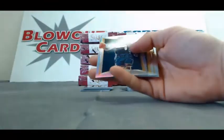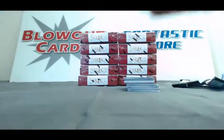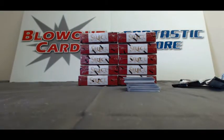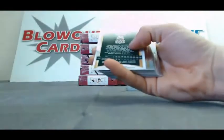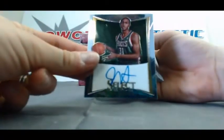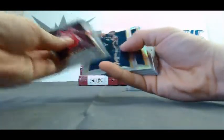Dirk Hot Stars, Ben Gordon Refractor, Draymond Green Hot Rookies, and Mo Harkless White Hot. Mini box number two. Number 2, $1.49, John Henson autograph. Refractor of Kevin Durant, nice.